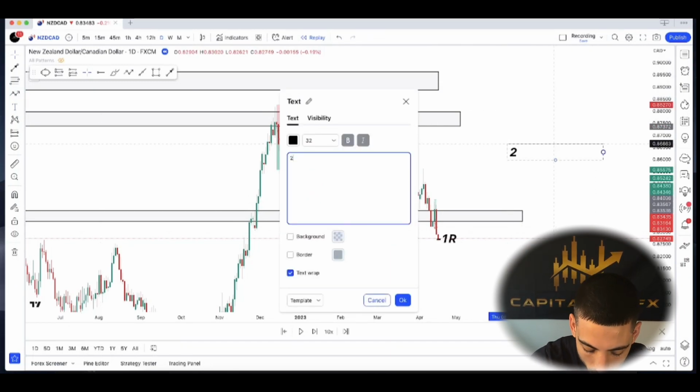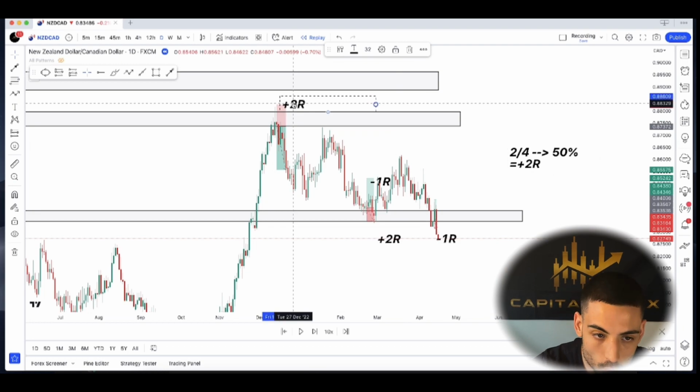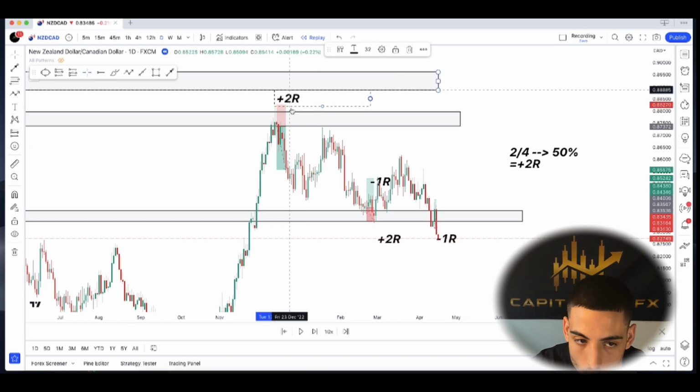We were 2 for 4. That means we were 50% accurate on NZD Canadian dollar. And we yielded plus 2R. And the reason I say plus 2R is because we can notice that this yielded us 2R. So if we risked 1%, we would yield 2%.